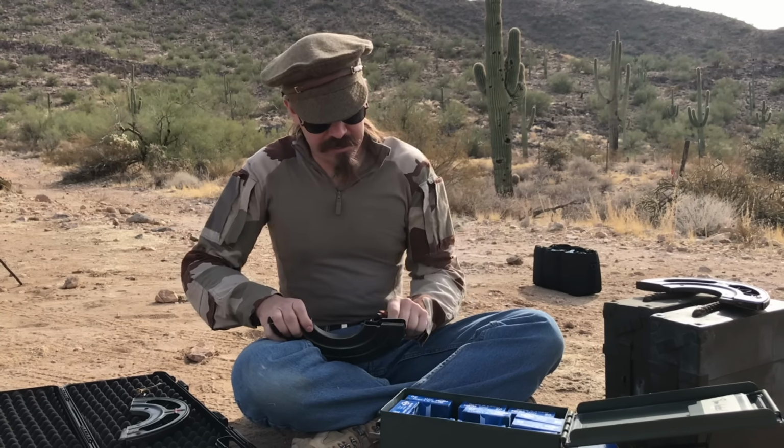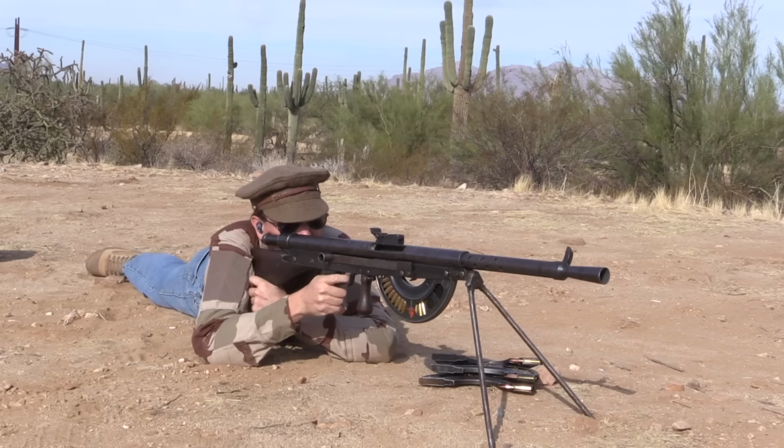Come on, what am I doing wrong there? There we go. So I have a steel plate set up there, and I'm going to put a couple shots on that first to make sure that I've got the sighting in, which I think is appropriate. A wartime gunner would definitely know where his automatic rifle is sighted. And I've got this set to semi-auto.